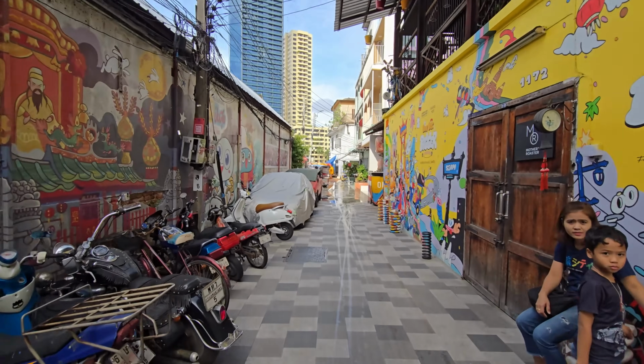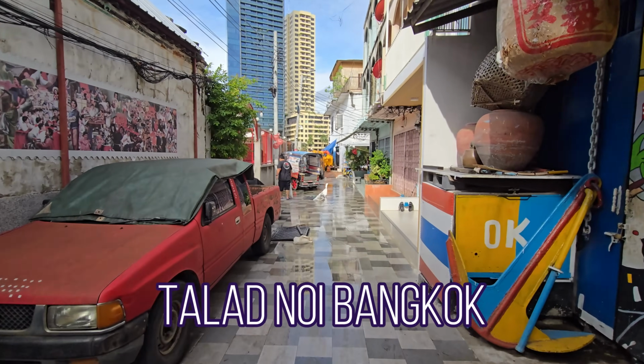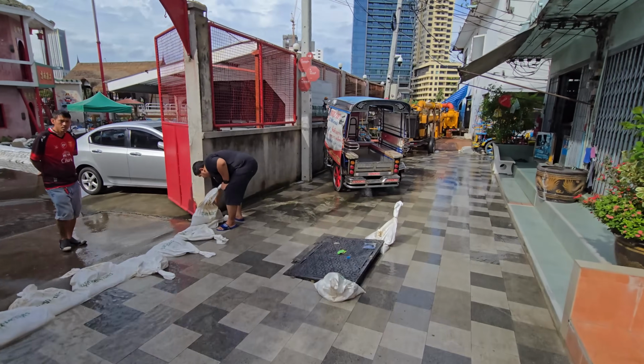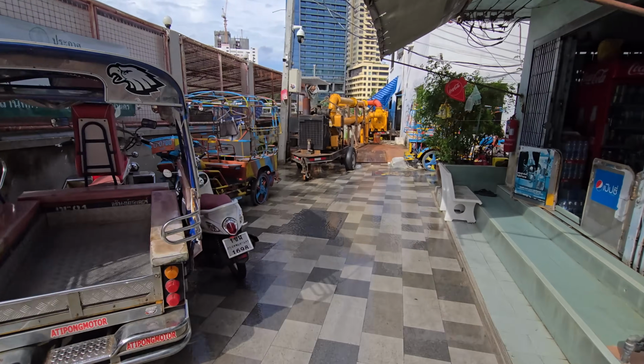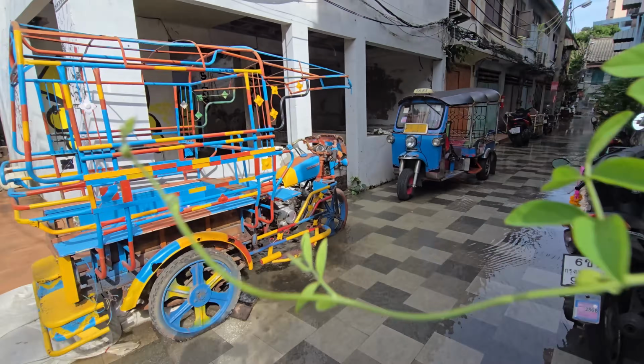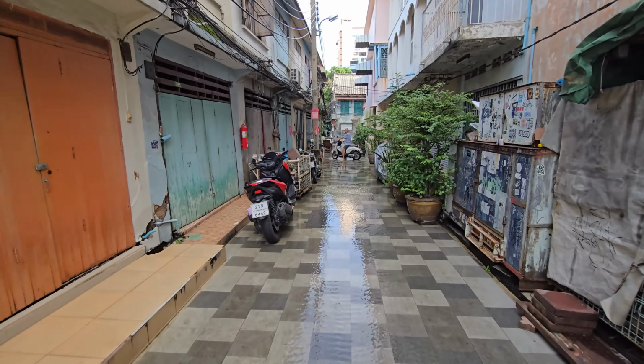By the way, if you come here at the end of October and November, it might get flooded, and I just came back here to check it out. You can see they have these big pumps here to clear it.